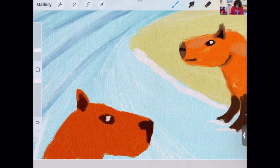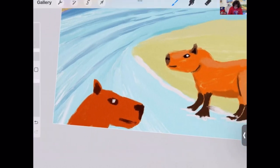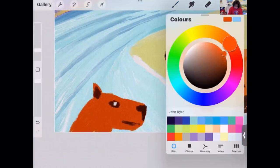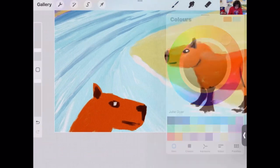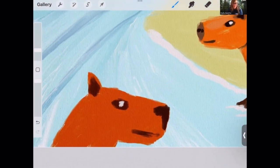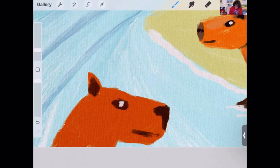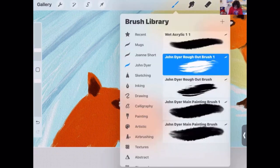Anything goes. Right, I'm going to continue getting these on. I'm going to put a bit of texture on this one and just bring this along. Because like you said, John, capybara have really shaggy fur, don't they? They do, they're really quite shaggy. Why's my pencil not doing that? I'm going to swap.